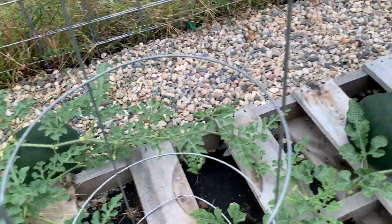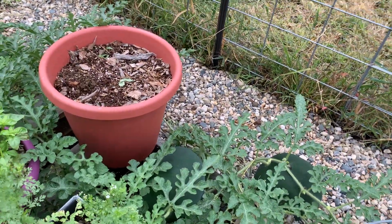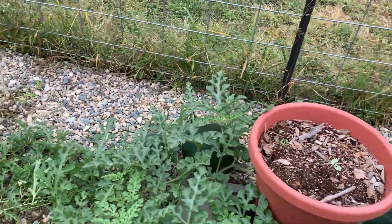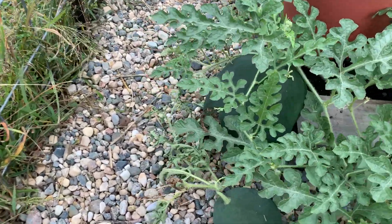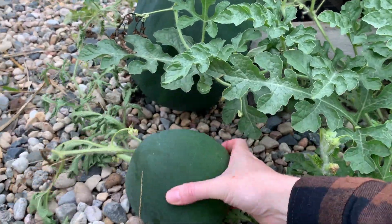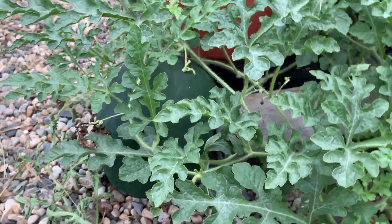So I don't know, there's about 5 of them. I don't know if they're going to make it in time, but it would be super exciting to still get some watermelon into October. But you can see some of them are, like this one's really little. But I'm just going to let them go as long as they can go.